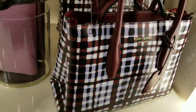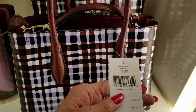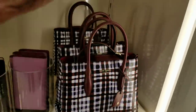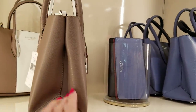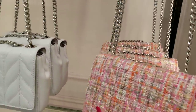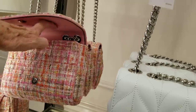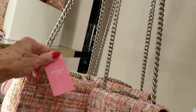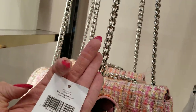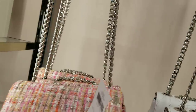That one here is the Eva City Plaid, $329. And then they have a blue color block, and a taupe. And here we've got these that remind me of a Chanel suit, the material. And the price of those, 60 plus 20% off, is $299. The Mini Emmeline Briar Lane Quilted Tweed.